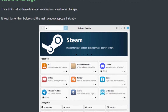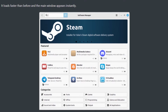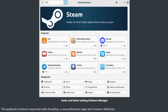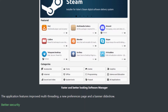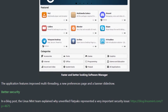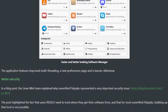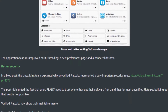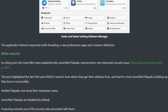Next, we have updates to the Linux Mint Software Manager, and for those who aren't familiar with that, that is basically Linux Mint's version of the App Store. It's going to load a bit faster than it did before, and also apps coming from the FlatHub repository, which are not verified as coming from the application vendor, aren't going to show by default unless you turn them on, and that is to try and improve some security around unverified apps.